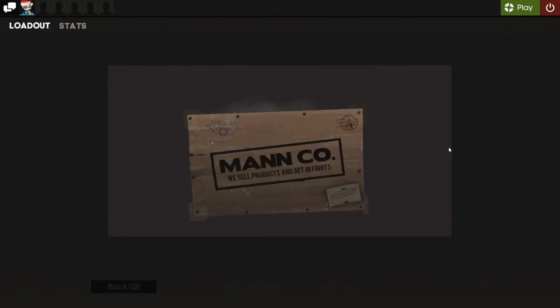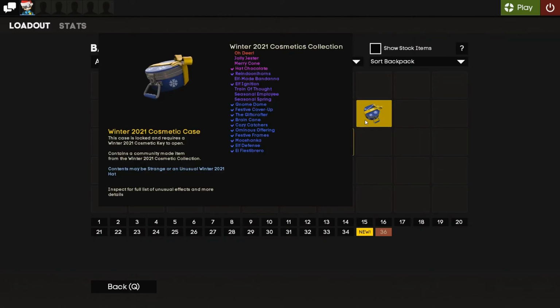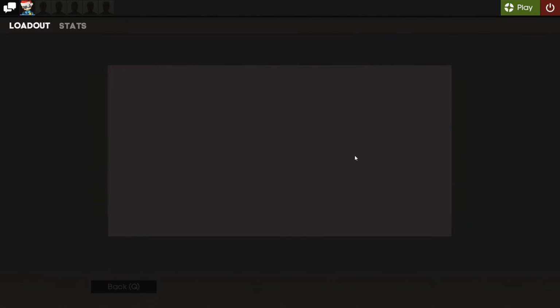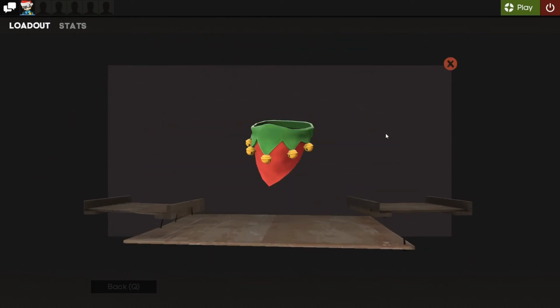Almost the last crate. We get the Cozy Catchers. I didn't have that one before, so good to have them. Still not a big fan of it though. And the last crate is Elfmate Bandana. Another purple.